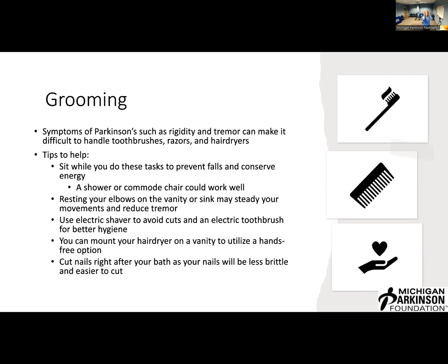You can use an electric shaver to avoid getting cuts, and an electric toothbrush for better oral hygiene. You can mount your hair dryer on a vanity and utilize a hands-free option as well. Those are sold for a pretty cheap price. And then I always recommend to my patients to cut your nails right after you bathe, as your nails will be less brittle and easier to cut. And I found they don't fling around as much, but that's just me.